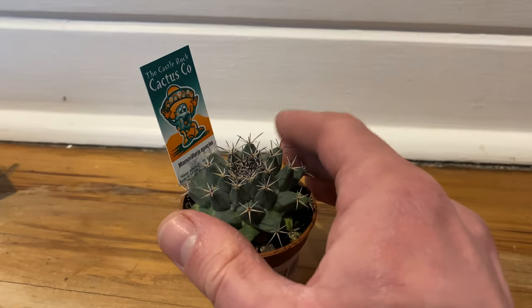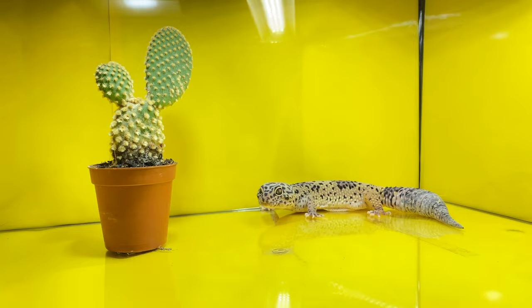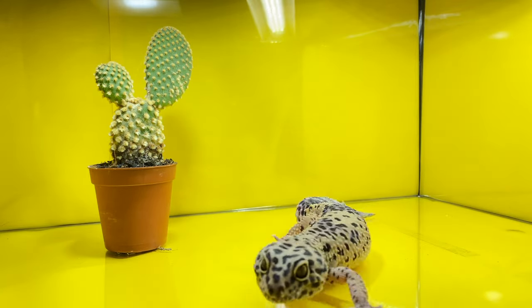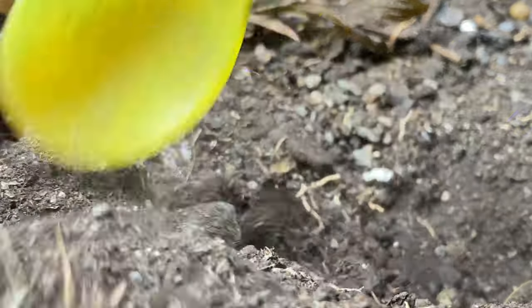That's not too bad. Hey, you ever wonder what would happen if a leopard gecko and a cactus tried to become roommates? No? Well, I did. So today we're asking the tough questions. Can a leopard gecko live happily ever after with a cactus?